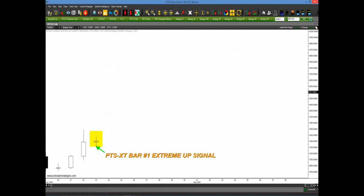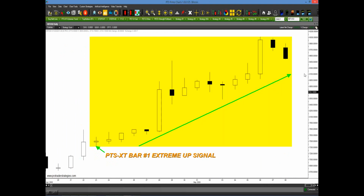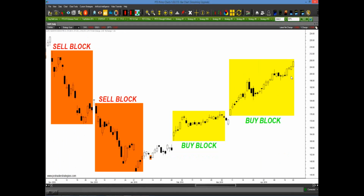Lastly, we could look at Bitcoin here, okay? Here's a daily chart of Bitcoin. It generated an extreme up signal. There's bar 1, surrounded, squared off in yellow. This was in April, and as you can see, Bitcoin took off. Now, ultimately, when you look back at stocks, you'll see these blocks. These are the blocks you want to be trading in, okay? The down blocks, the buy blocks, the up blocks. You'll see that this is an Apple, an older chart in Apple.